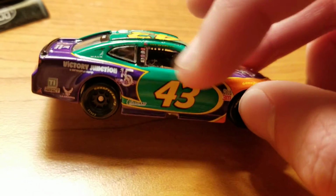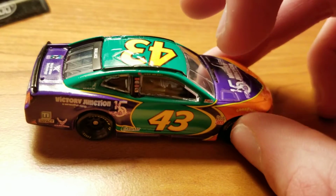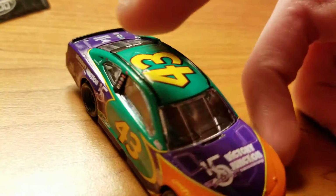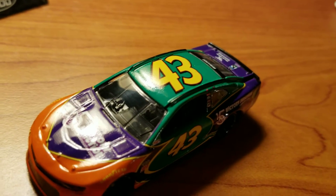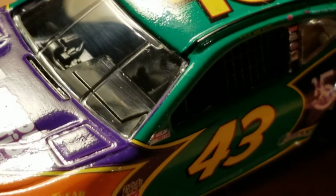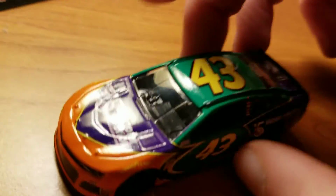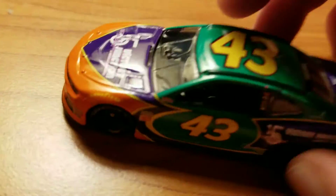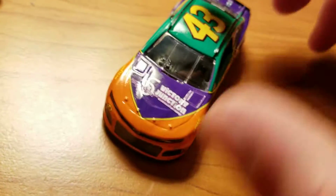The Petty half circle there, still prominent. All the posts are in green. The roof is green. All that. I don't know if this is supposed to be like this, but I'm seeing a purple line on the inside right there of that A post. Don't know if that's supposed to be like that or if that's just lino. But all the numbers are yellow with a red outline and then a black outline.